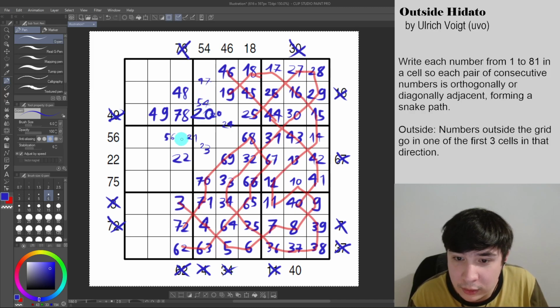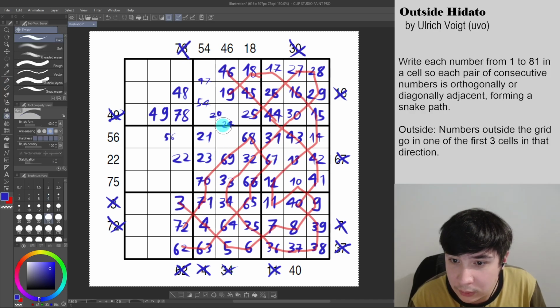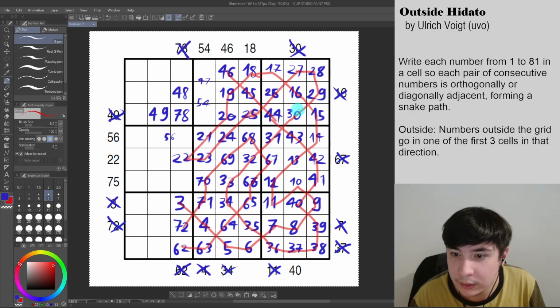If the 20 was here, or rather if the 21 was here and the 20 was here, I think this completely blocks the 54 and 56 off. So the 21 is moved to the side. This 23 is also moved down. That gives us our 24. I'm even going to say that gives us our 20, because why would we have a 20 in this spot? This is just going to be a dead end then. So we've got this segment here filled in.